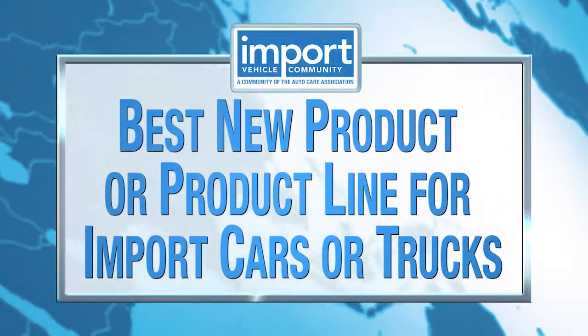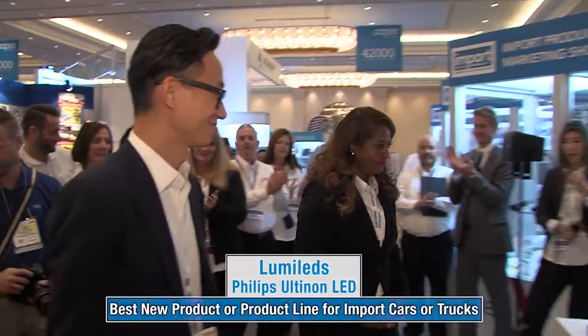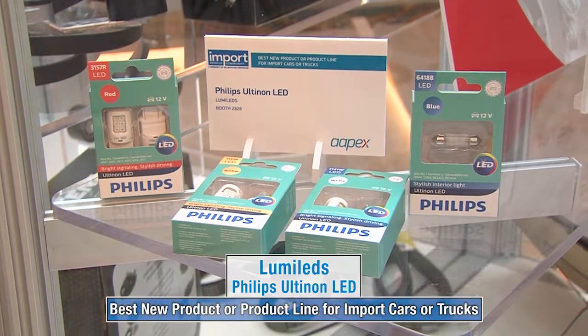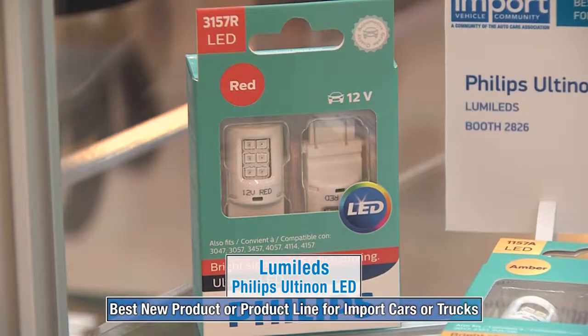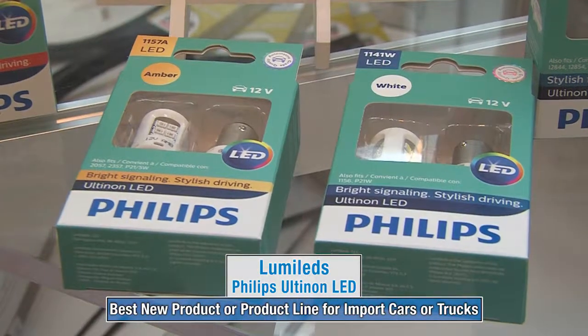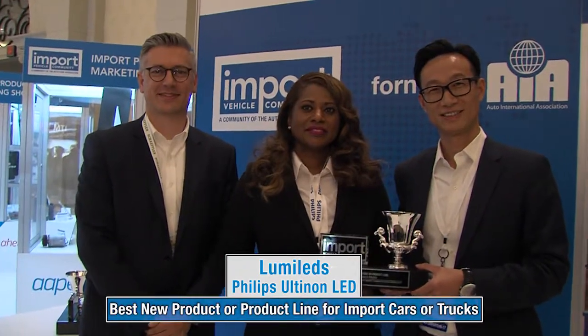Best new product or product line for import cars or trucks. The winner is Lumileds. This product or product line was launched between AAPEX 2016 and AAPEX 2017. It was judged on its innovation and ingenuity in design, market need and appeal, as well as having a quality reputation and an impact on the market.